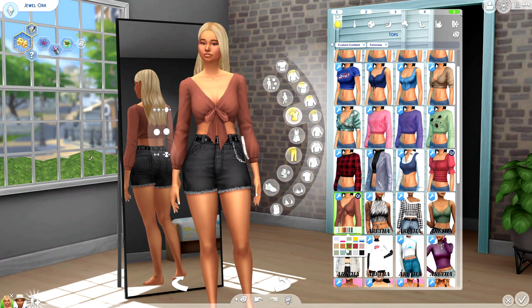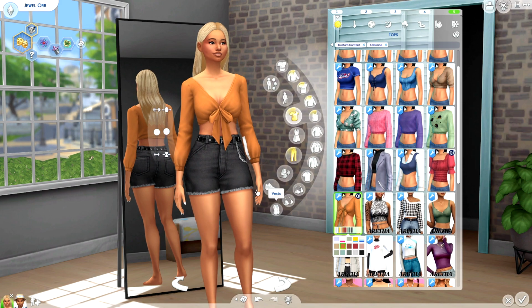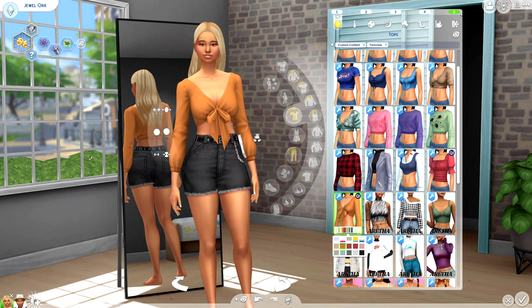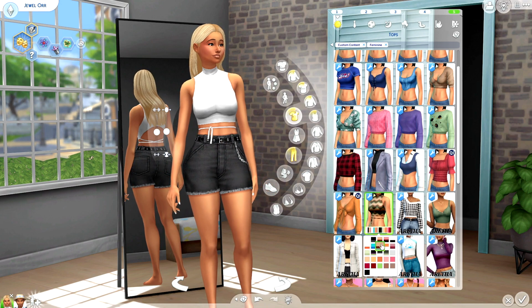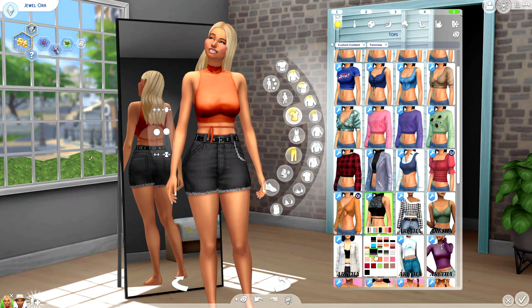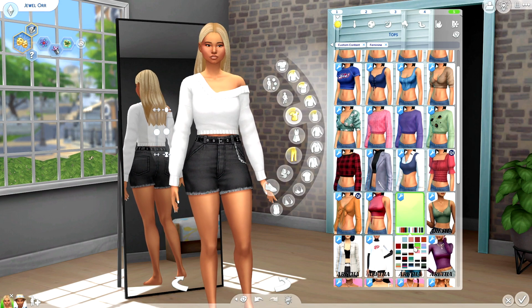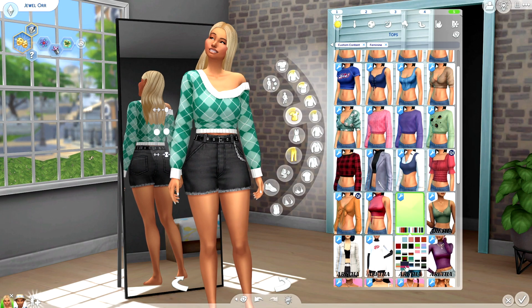The one thing that I will say that is very annoying about the custom nails, or not the custom nails, but the nails with the base game update, is that some of these shirts will actually have the imprint of the nails. And I thought it was mine when I first started creating nails for the Sims 4, but then I was like, oh wait, no, it's actually the mesh itself. It just doesn't fare well with CC tops for some reason.